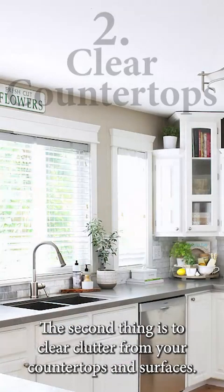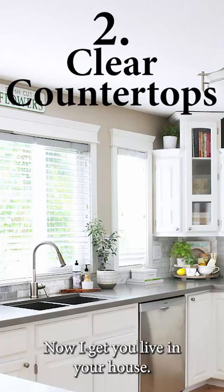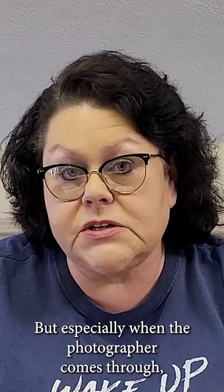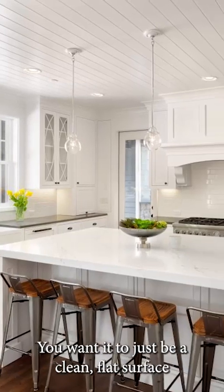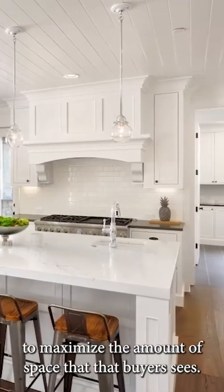The second thing is to clear clutter from your countertops and surfaces. Now, I get you live in your house, you're using the kitchen, you've got all your gadgets set up on the countertop so that they're easy to use. But especially when the photographer comes through, you want to clean your countertops off of everything. You want it to just be a clean, flat surface to maximize the amount of space that that buyer sees.